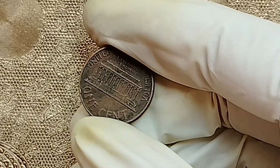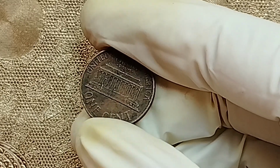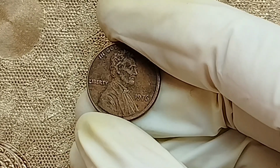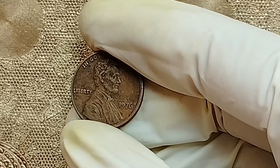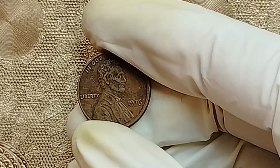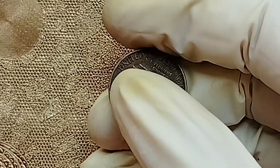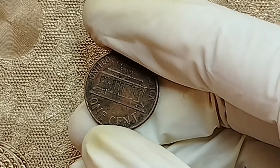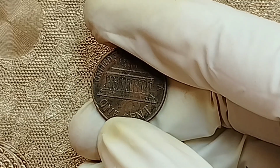Why collectors love the no mint mark version. Collectors are obsessed with the no mint mark 1976 penny because it represents the Philadelphia Mint during America's bicentennial year. Over 4.6 billion of these coins were minted, making them common in circulation. But finding one in perfect condition is extremely difficult today. Most coins from that era were heavily used. They passed through millions of hands, got scratched, damaged, faded, and worn out. That means only a tiny number survived in flawless mint condition with bright red copper color and sharp details. Those are the coins collectors desperately want.